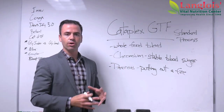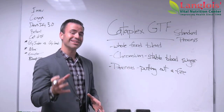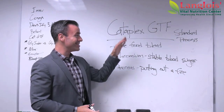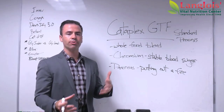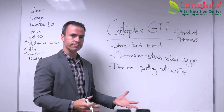It starts to run around and not behave correctly. What we want to do is we want to stop that as quickly as possible. And the pancreas support that's in Cataplex GTF is really good at quickly addressing that. Just like we would call the fire department to put out a fire. They're really good at quickly putting out a fire.